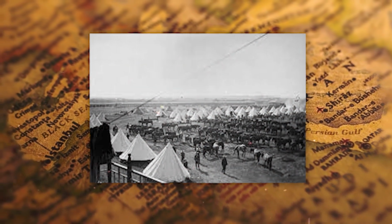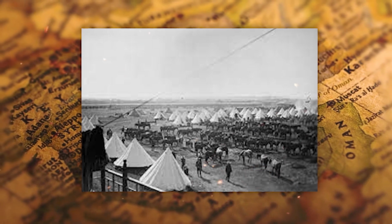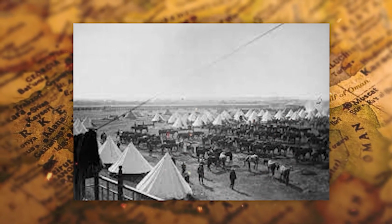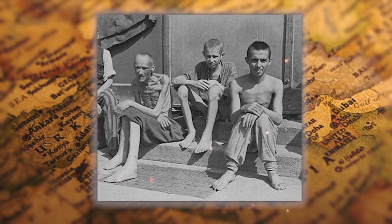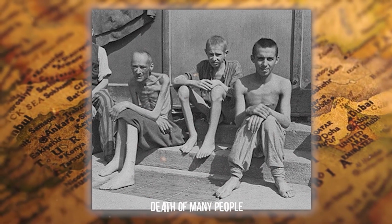The administration of the camps was poor, leading to the horrible conditions experienced by the Boers. Food was of low quality, sanitation was deplorable, tents were overcrowded, and medical assistance was little to none. All of these led to malnutrition and endemic contagious diseases such as measles, to which the children were particularly vulnerable. The shortage of medical assistance made the situation worse, leading to the death of many people.